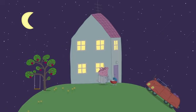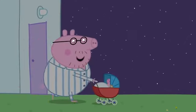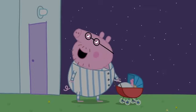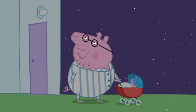Daddy Pig is pushing baby Alexander around the house. 50 times. Good. Baby Alexander is asleep. Can you let me back in? I'll just switch the alarm off.